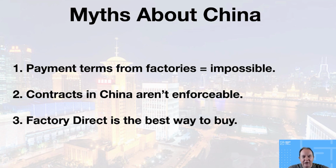Now, I want to talk about a little bonus stuff here. So here's some myths about China. Number 1 myth, payment terms from factories are impossible. That's not true. Now, it's not unreasonable to start out like that, especially if it's a new factory and especially if your volumes are low.